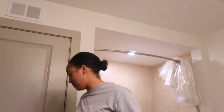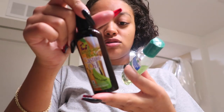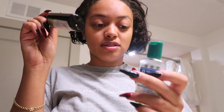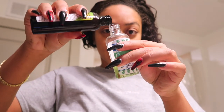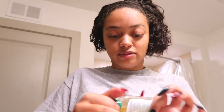I want to do a hot oil treatment on my hair while I'm in the bathtub, and I want to put a face mask on. So my hair is still wet. I have these two oils, Jamaican black castor oil and castor oil. Because there's less in this little bottle, I'm gonna pour half of this in here and then microwave it and put it on my scalp. I normally just put the Jamaican black castor oil. Mix it up. I'm gonna put it in the microwave for like 30 seconds.